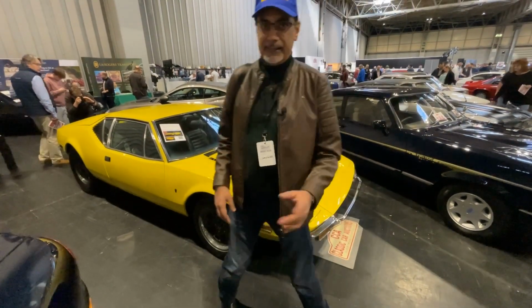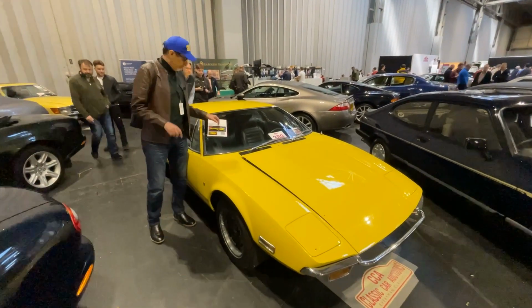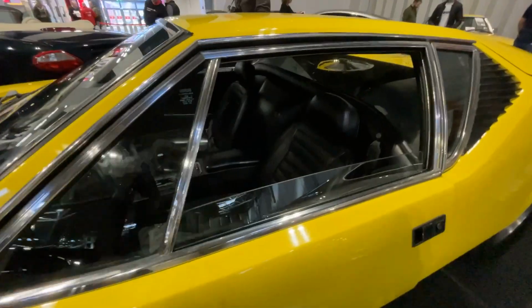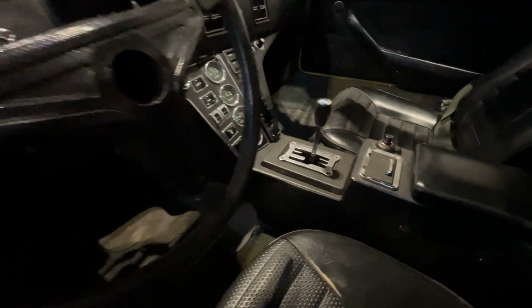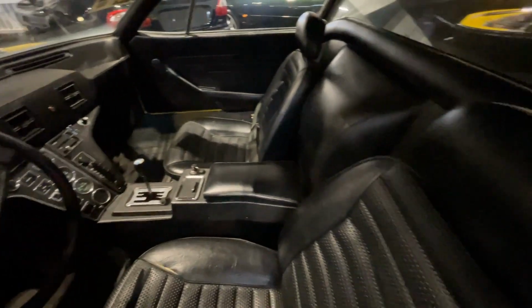Now this one is estimated at 50 to 60,000 pounds, or 40 to 50,000 pounds actually, sorry. It's a 1972 De Tomaso Pantera, and lots of interesting details on here. The interior is fantastic, open gated gearbox, it's got all the romance of a cool Italian car, plus of course a Ford engine, so supposedly it should be reliable.